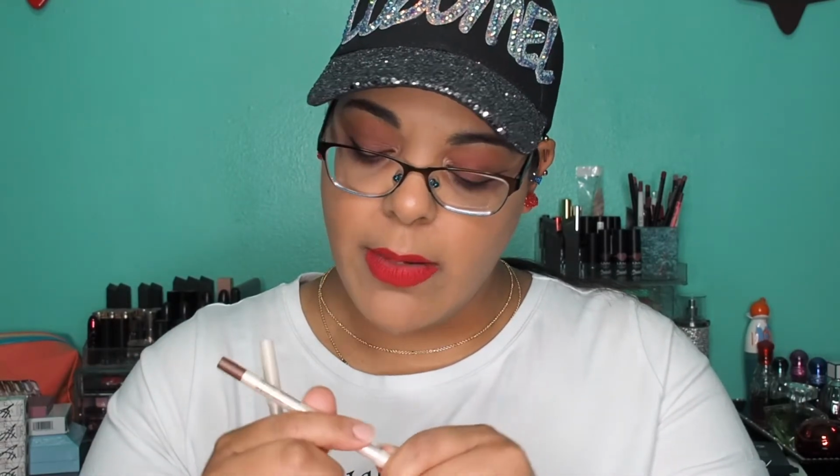Let's swatch them and see. So this is Secret Admirer. The packaging is really, really pretty. It is basically a chocolate brown, and wow, this doesn't go on smoothly. It's like tugging at my skin. It's not creamy at all. These are lip liners, really? Anyways, and then the other one is Love Letter.